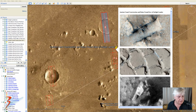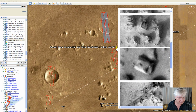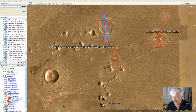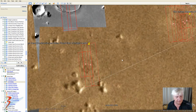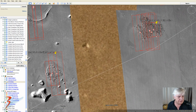Got that rectangular trench. Looks like some type of wreckage perhaps, and then megalithic structures and ruins. A wall over there maybe. So let's switch on the CTX mosaic. You can have a look at that area there to the right as well. The two are very, very similar. It looks almost as if these were cities or towns.